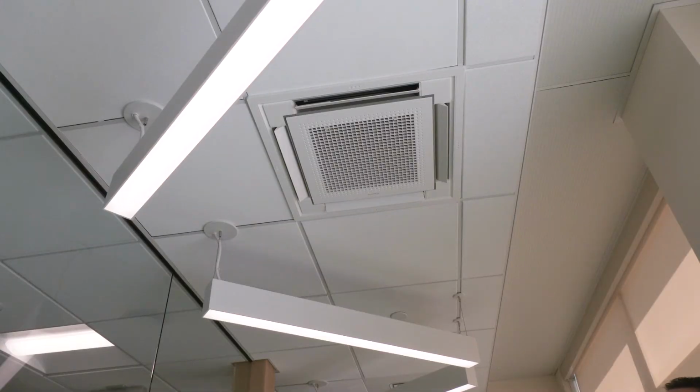What we were showing you before, the thermostat on the wall with these VRF units, that's what's providing the fine-tuned heating and cooling for each individual space, along with the radiant panels that provide heating only.